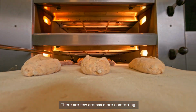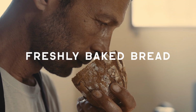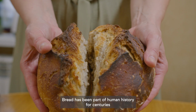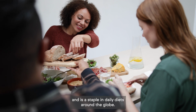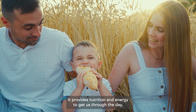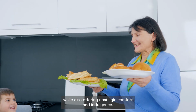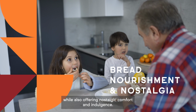There are few aromas more comforting than the smell of freshly baked bread. Bread has been part of human history for centuries and is a staple in daily diets around the globe. It provides nutrition and energy to get us through the day, while also offering nostalgic comfort and indulgence.